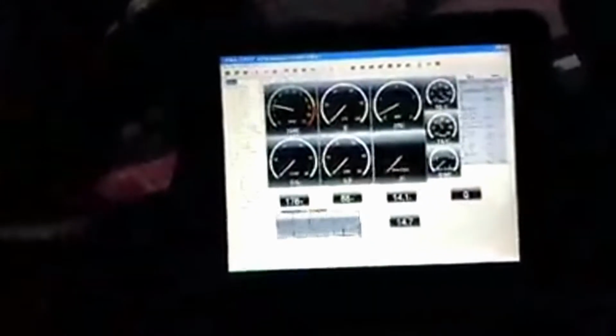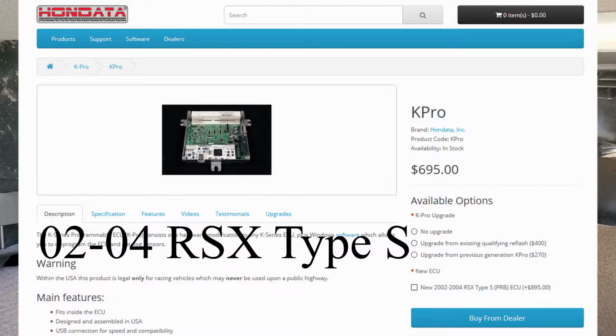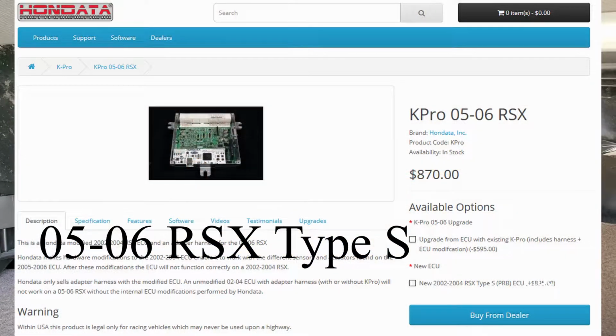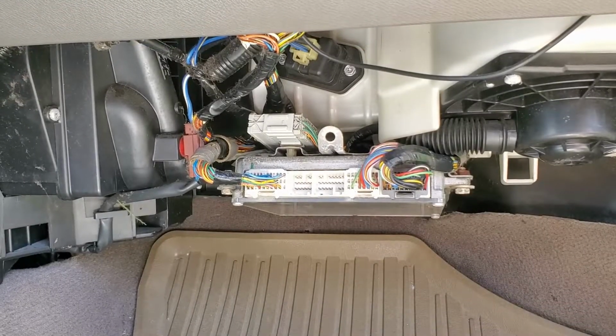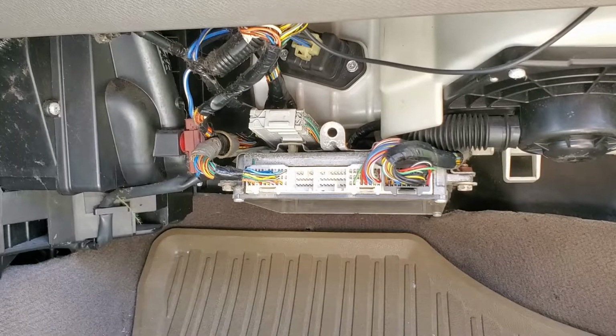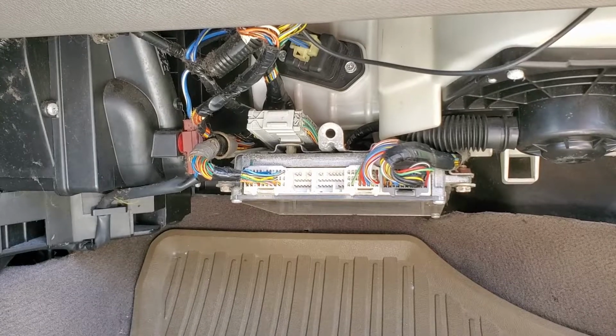Prices on it vary. Right now I think they're going for like $450 without the harness. If you want the harness, it's like $600, at least with the Ktuner. If you're looking for the K-Pro, it could get expensive. If you own an 05 to 06 RSX, it could get into the $1,000 range, which is a bit much, at least for me. If you're looking for an 02 to 04 RSX Type S one, it's probably like $600, I want to say. It's been a while since I've looked at the pricing, so I'm not sure on that. Don't quote me on that. I might look it up and just put it down on the screen here for you guys. But yeah, so for number one, best mod I've done to my car, aftermarket ECU.